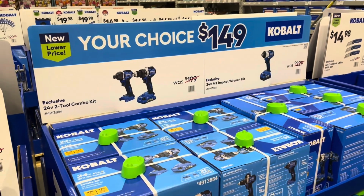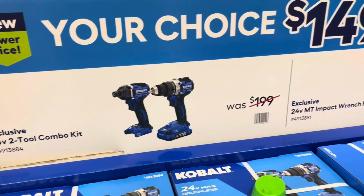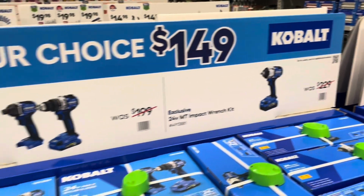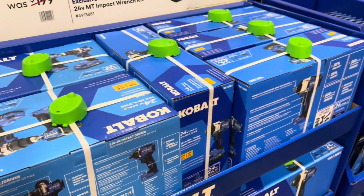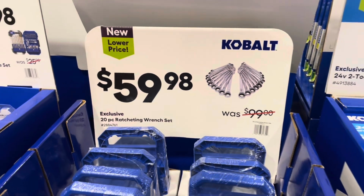Now from Kobalt, you have your choice for $149 of this 24-volt 2-tool combo kit, or this impact wrench kit, which is also a 24-volt kit. And they've got these all not locked up, but alarmed up, which is kind of common nowadays.